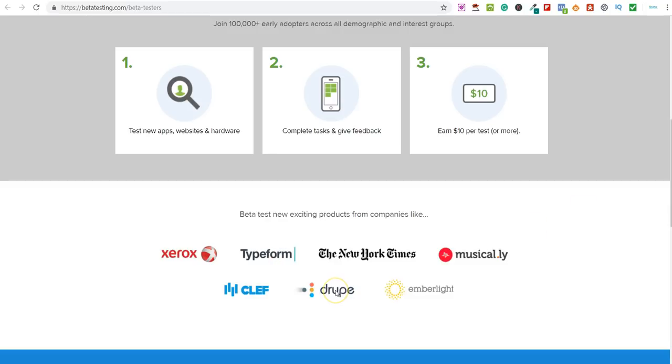Some really important parts to take away from this: when you're signing up, first of all, be absolutely honest and open, because you will get invited to take part in research groups or focus groups, and basically you will get access to all of these potential ways to earn money based upon your demographics, the mobile devices that you use, and the computers that you use.